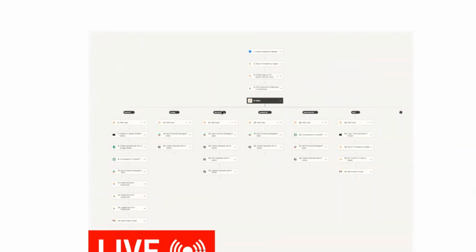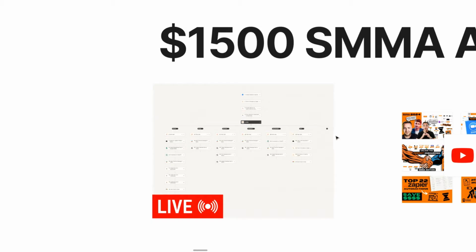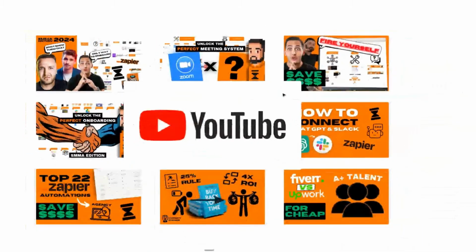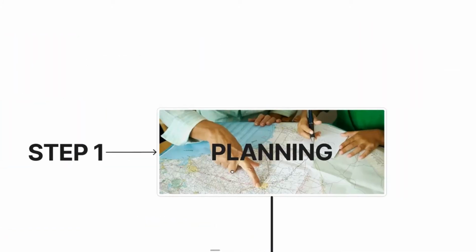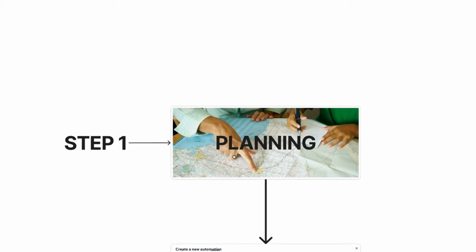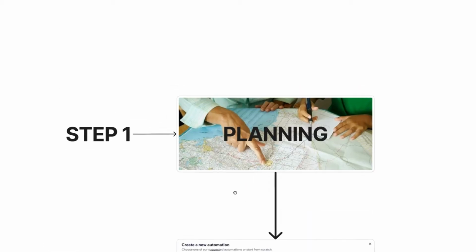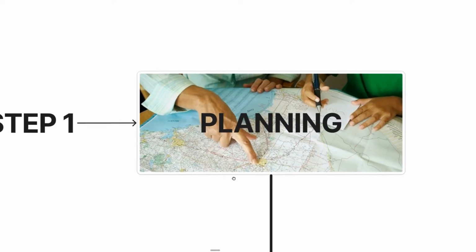So before I go over the live breakdown and building out this automation with you live, step by step, so you can follow it and copy me, we need to do something that's very important. And this is something I talk about in all my YouTube videos. The first thing we need to do before going on to build automation is actually planning. We want to map out everything we want this automation to do before we go out to actually building this automation. Now, if you don't do this, there's a lot of disadvantages, but the main thing is that you have no real sense of clarity.